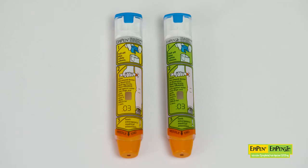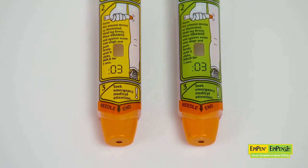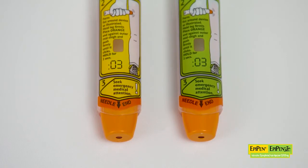Now that you've been prescribed an EpiPen, or you know someone who carries an EpiPen, it's important to know how to use it calmly in an emergency. If it is your EpiPen and you are well enough to administer it, you should use the EpiPen yourself. And if not, someone else should administer the EpiPen for you. EpiPen and EpiPen Jr work in exactly the same way. So you can watch this video whether you or the person you know carries an EpiPen or an EpiPen Jr.